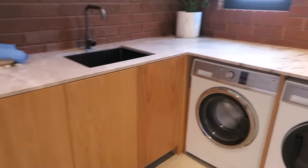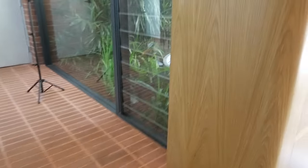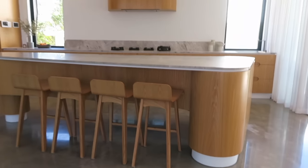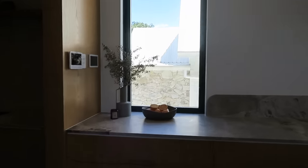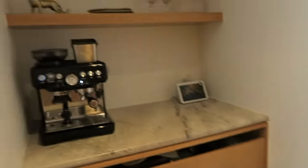Laundry in here. Oh, I love the brick. That's very nice. Oh, and there's a toilet. Cute. Okay, we'll go upstairs. Oh, so cute. Very different. Haven't seen this style. Oh my gosh, I love. How cute does that look? Bloody beautiful. Little butler's pantry, coffee machine, cute. Very nice.